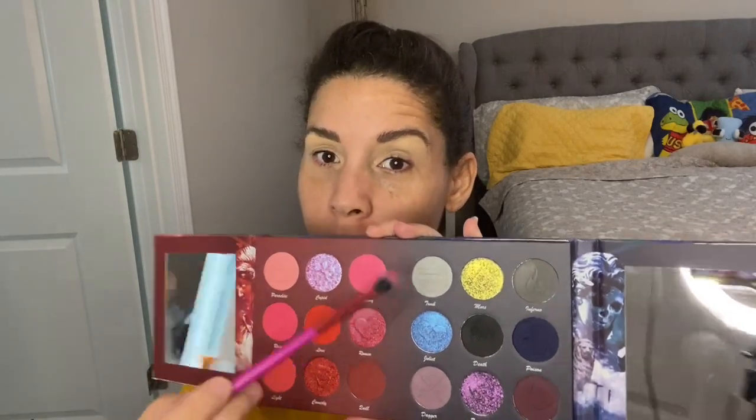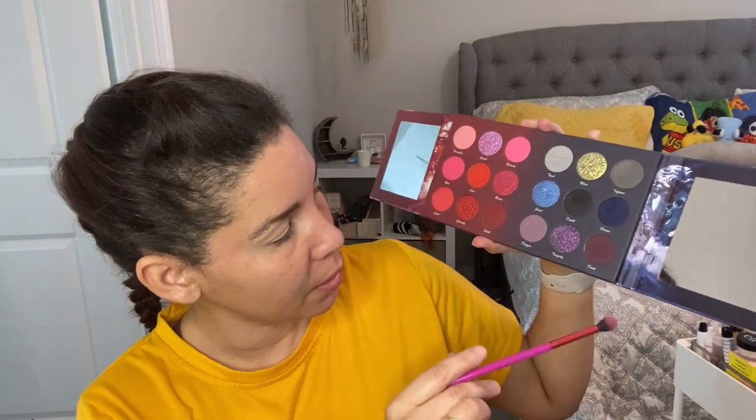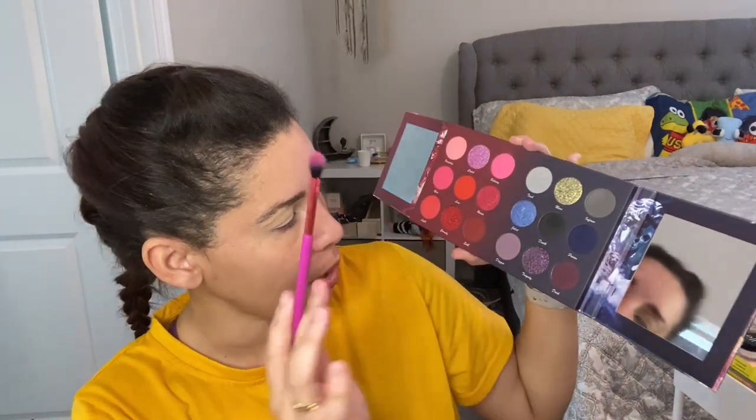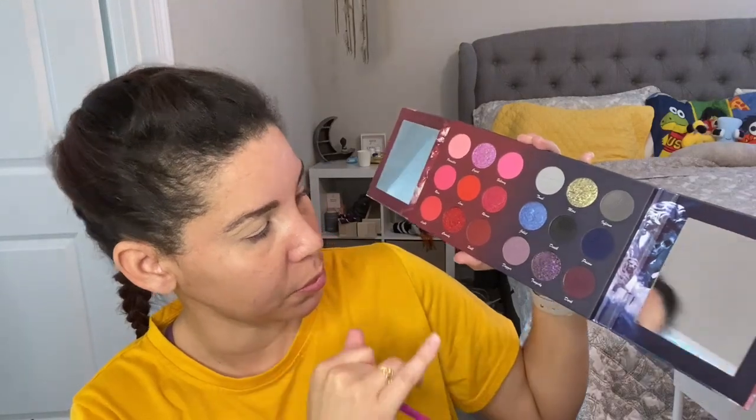For the base, I really want to get into this gray. I really, really, really do. And this one I think is Dagger, Poison, Juliet, Death. Oof, I like this side. I don't know why. So let's get into Tomb, which is like this really nice gray. We'll use that as the base. Oh, yeah.